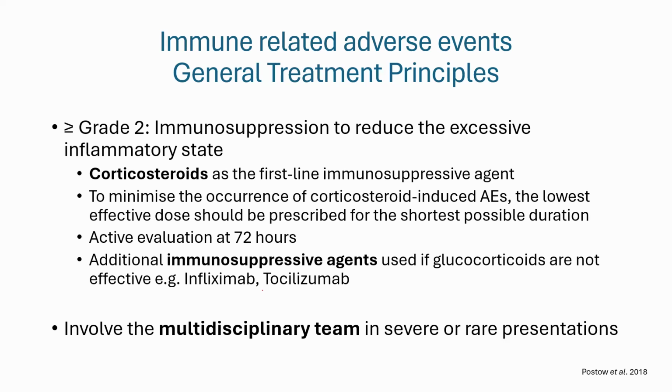And if they haven't responded or they've worsened in any way, that's when one needs to look at adding additional immunosuppressive agents. The agent that you choose to add depends on the organ system, but might include something like infliximab, tocilizumab, and other agents as well. It's particularly important to involve the multidisciplinary team when you see a rare presentation, so something you're not used to treating, or something that's severe, these grade 3 and grade 4 side effects.